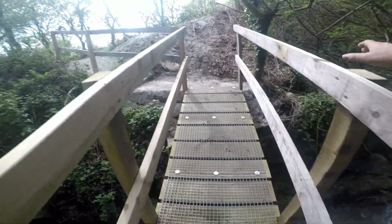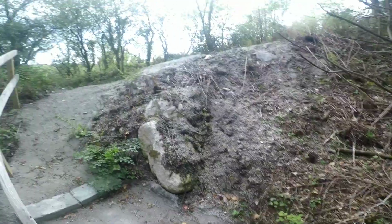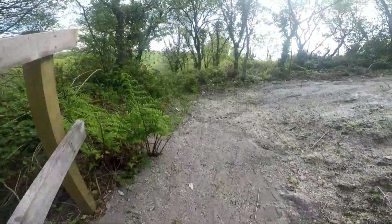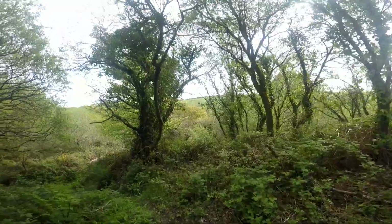So yeah, we head back, and then we go to this tiny little concrete tank, I think it is. So we're near to the drone bit now.